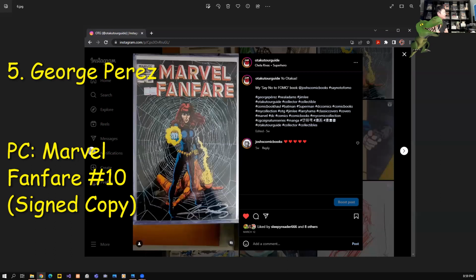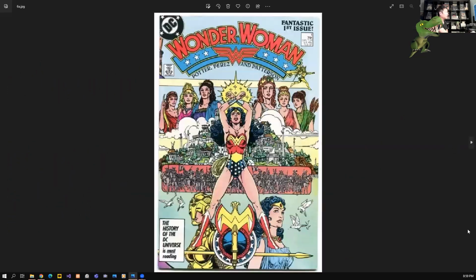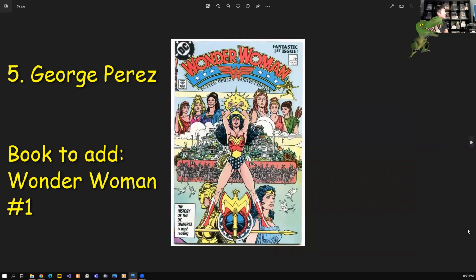And I really feel like we picked up some books, and I'm focused on his run on Wonder Woman, as I'm sure a lot of people who collect George Perez are. My next targeted book is the first issue. Beautiful Perez cover there. I love his work on Wonder Woman. We love this particular run of Wonder Woman because of the artwork.